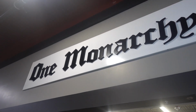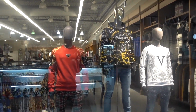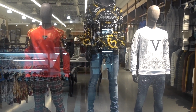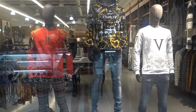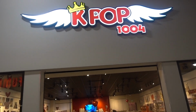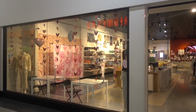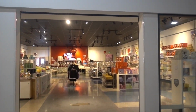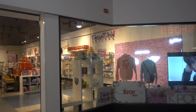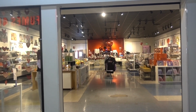I think this says One Monarchy. And if you want some stuff with glitter, this is the store to come to. They have lots of interesting things inside that sparkle. K-pop seems to be for younger folks, it looks like, although I'm not quite sure. Anyway, there's nobody in here, so I can't tell how old the customers are.